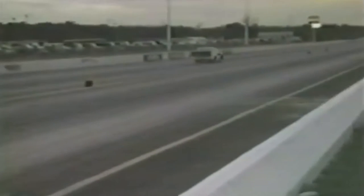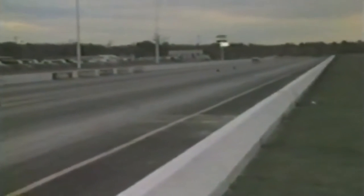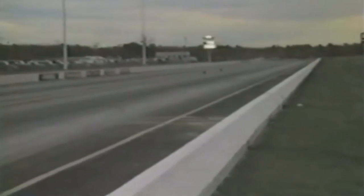Here we have a shot of the car a little later in the season. Some new paint applied, and it is closing in on the mid 7 second zone to earn the distinction of the quickest and fastest Volvo.